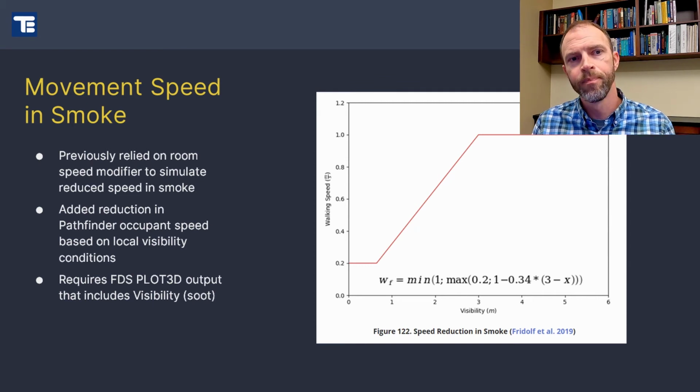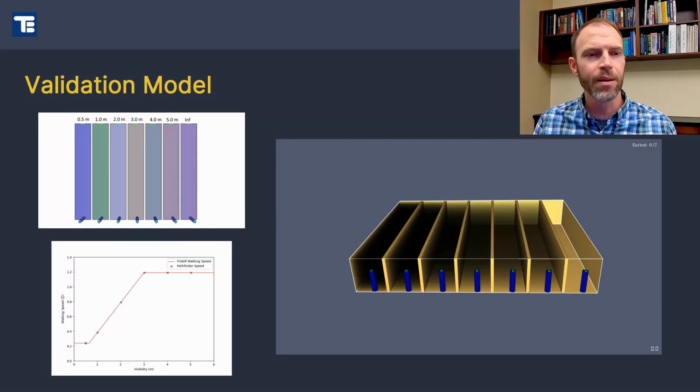But it wasn't directly linked to the PyroSim or FDS output data. So what we've done is we've added this correlation in, and it requires the use of a previously run FDS model that includes Plot3D output that includes the visibility based on soot. And then what Pathfinder can do is, as occupants move through the geometry, it can query the Plot3D output, determine the visibility at that location, and then appropriately adjust their speed based on that visibility data. I don't have an exciting model of that, but I have a validation model here that I can show.